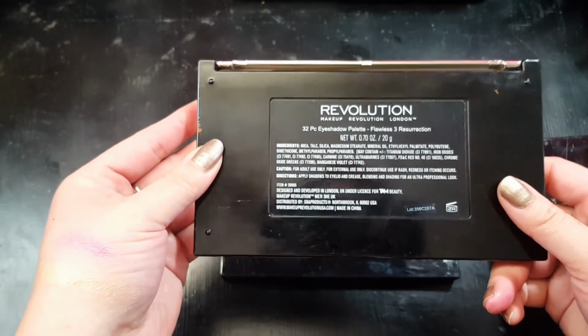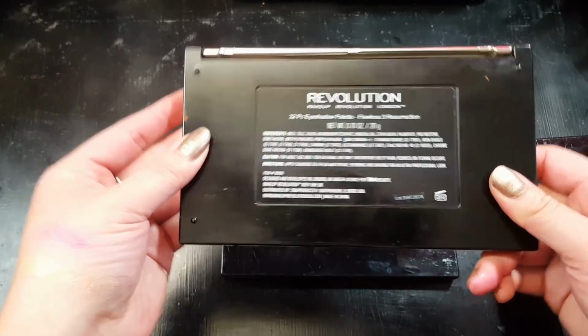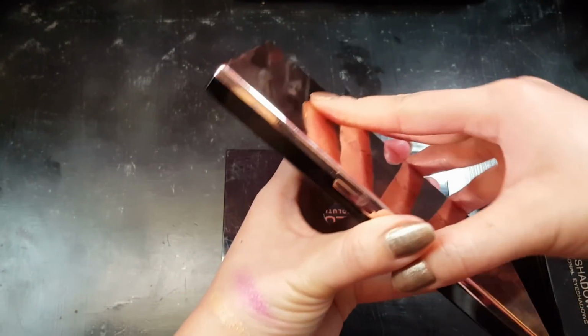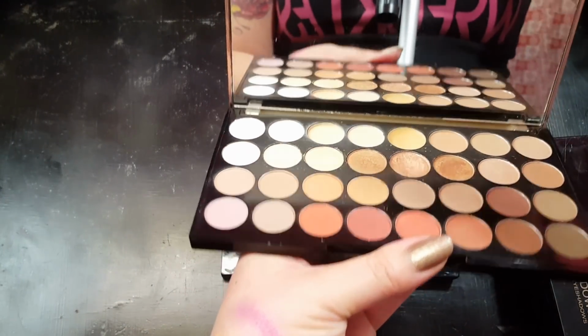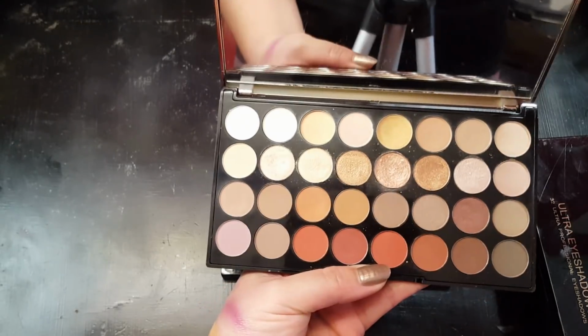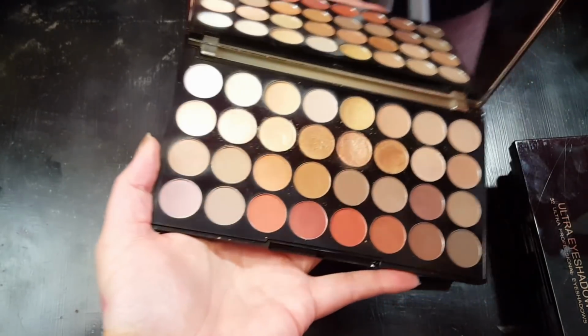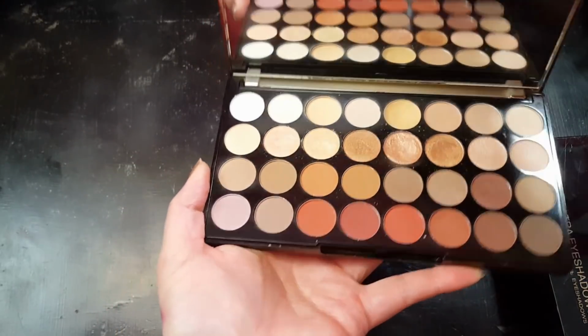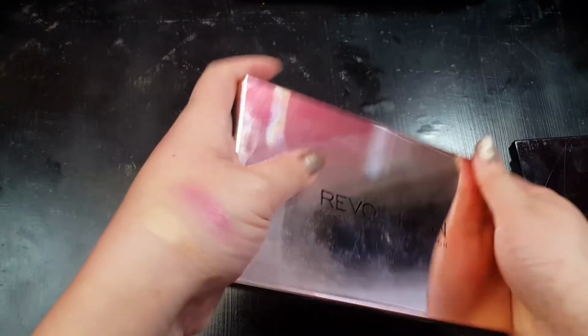And this one is my favorite one of them. This is the 32 piece eyeshadow palette, the Flawless 3 Resurrection. Now this is one of my favorites. As you can tell, it's very loved. I would recommend getting this one. All the mattes in it are really good, and all the shimmers are really good in it. So yeah, I love this one. And it has rose gold packaging, which I really love.